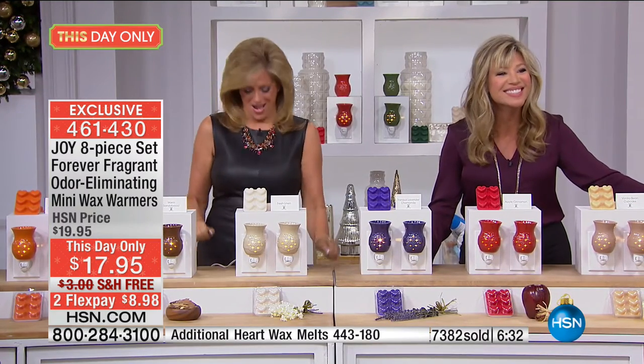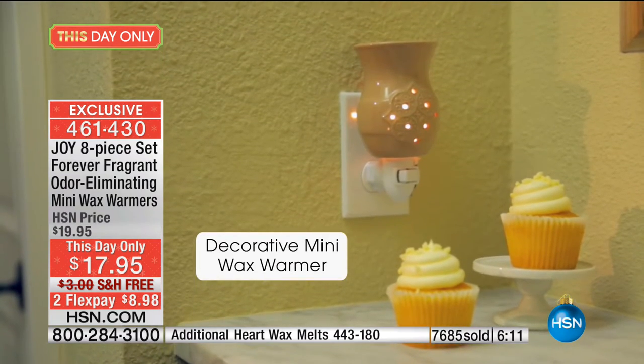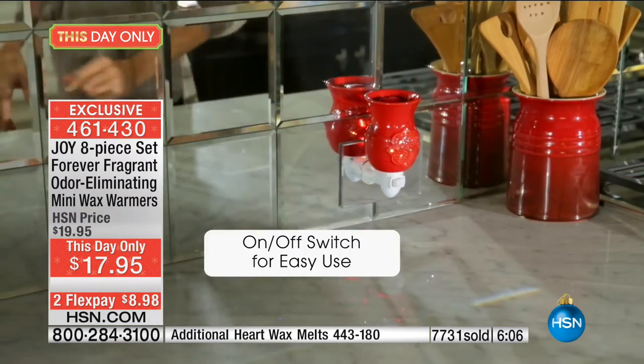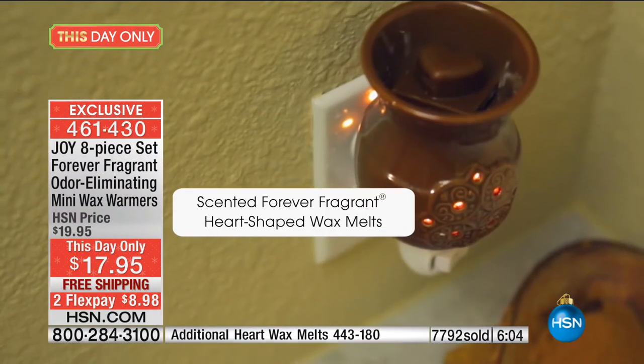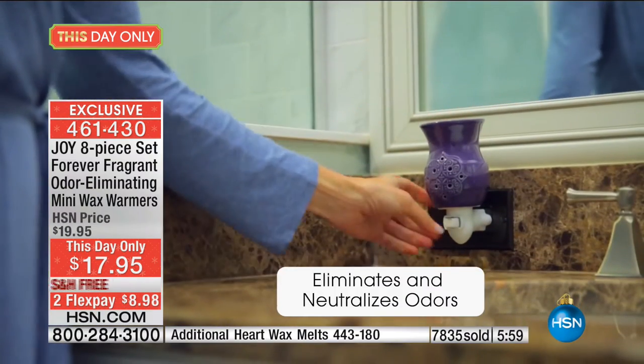So have you ever had Forever Fragrant before? Yes, I have the plug-in one. Uh-huh. The larger ones, right? Yes, yes, yes. Isn't it amazing? It is. I even ordered it for my sister and for a friend of mine who just got married. Yep. Well, let me just tell you something. How long does it last? And just the scent would be good enough, but the fact that it eliminates odors, right, Mickey? Yes. I love it.